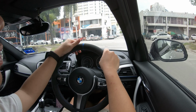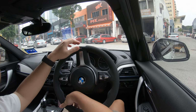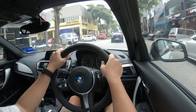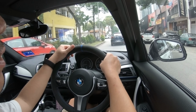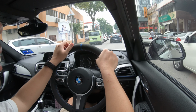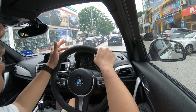And okay, just to say the cost for the whole thing: for the protective films, it costs 400 ringgit for both sides, and for the polish it is 200 ringgit. So total damage is 600 ringgit, but overall the outcome is quite good. Quite happy so far, and I hope the protective film will last and it won't turn yellow so fast.